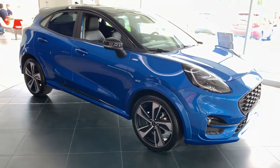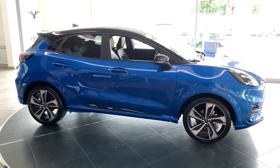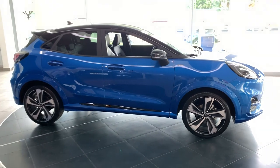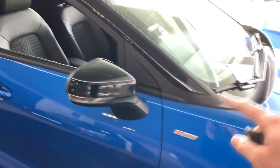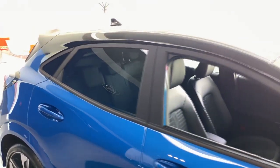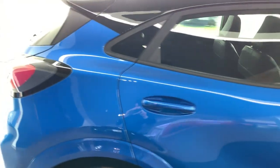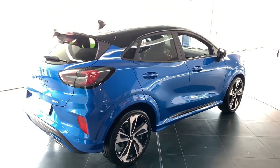This car is 4 meters and 20 centimeters long, which means it is smaller than Kuga, bigger than EcoSport. Really interesting design. As you can see, the ST line badge is here. You also have the dual tone, nice blue color, goes great with the black roof. But now let us move on to the back of the car, which is very, very nice as well.